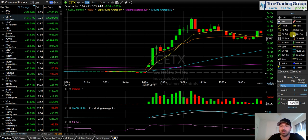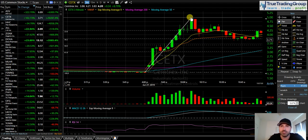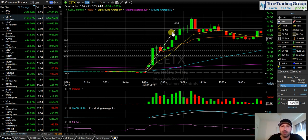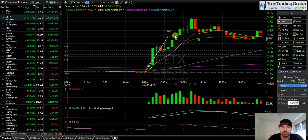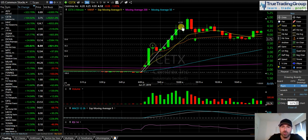Now let's get to my actual first entry attempt on this. We finally had our first pullback on CETX. We pulled in right down into the 38.2 Fibonacci level and VWAP, and it became support again. Remember, all the way back here, the 38.2 Fib and VWAP was support.